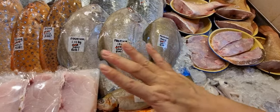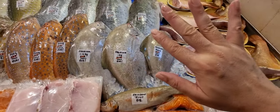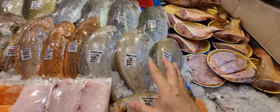Best cut, if you guys haven't tried this before, I will cut steaks for you. So the steaks, you just go back home and pan fry or steam, up to you, go and try. Really, really very nice, I'm not lying to you. I put a premium tag, means good stuff.